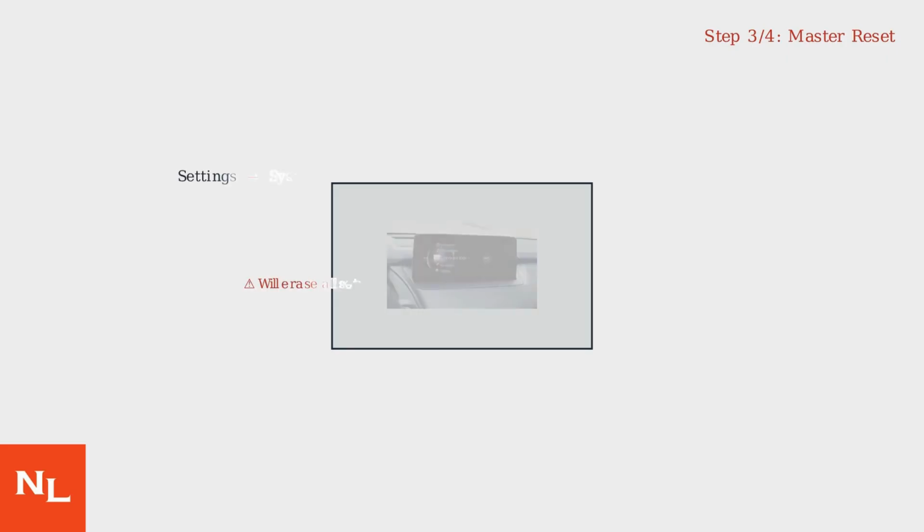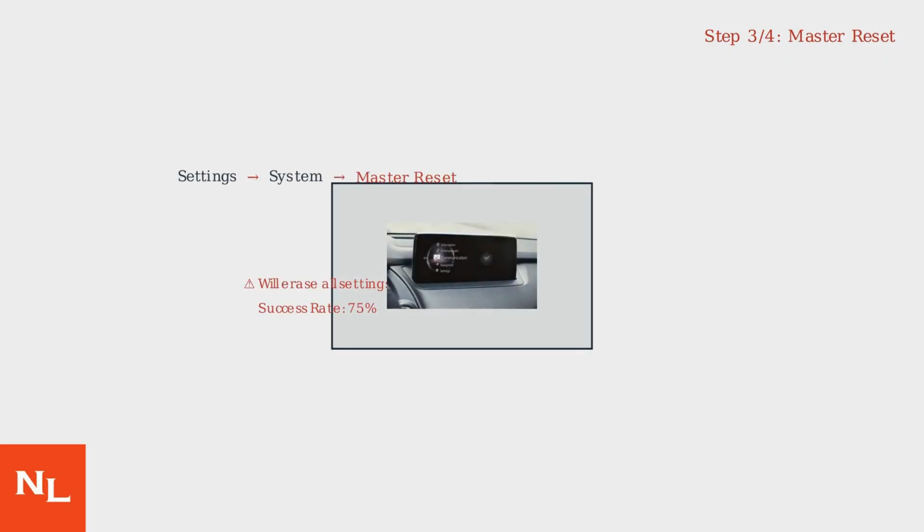For persistent software issues, perform a master reset through the Settings menu. Navigate to System, then Master Reset. This factory reset has a 75% success rate, but will require you to reconfigure all your settings.